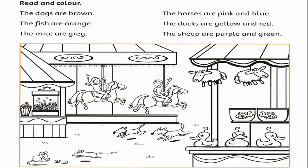The horse. Horse. How many horses? Two horses. Okay, two horses. Thank you. Fumi, what are they? They are mice. How about these animals? What are they? They are dogs.